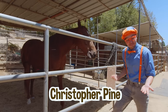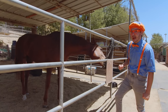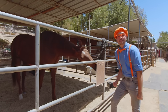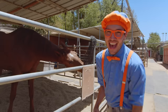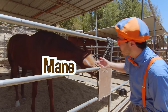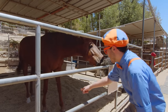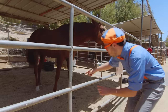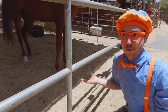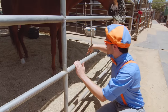Yeah, this one's the color brown. Whoa, and he's just eating some hay. Hello. That's what horses eat. They eat lots of hay. Whoa, and look. This big horse has a mane, just like Jasper, and a tail, just like Jasper. And some really big feet. Do you know what the name is for a horse's feet? They're called hooves. Yeah, look at them. Horses have hooves.